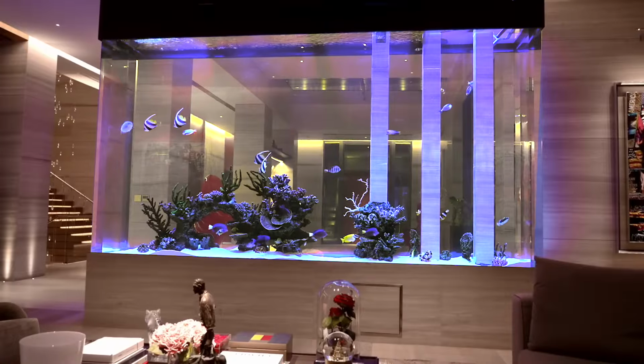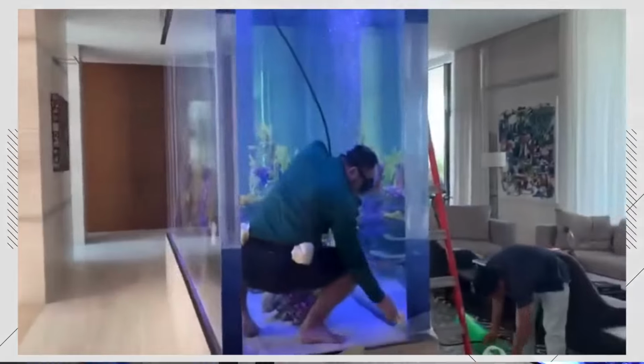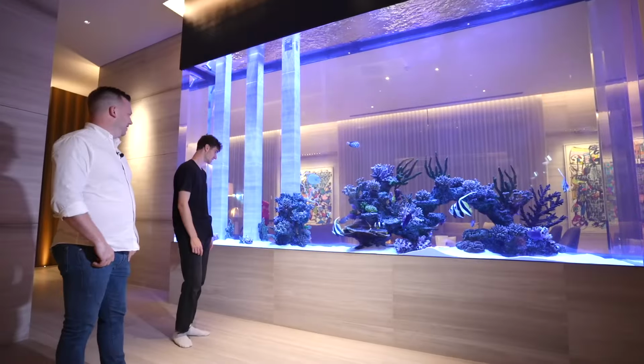How does someone clean this aquarium? They put a ladder up and a diver goes inside. As you can see, they do a pretty good job. The aquarium's always spotless. Yeah, the sand is like perfectly clean. It's a tight squeeze. Wow.